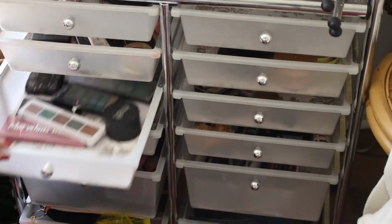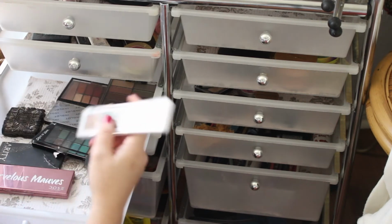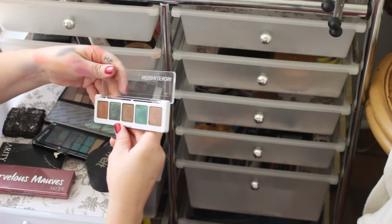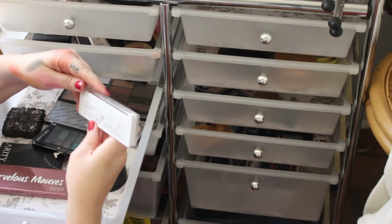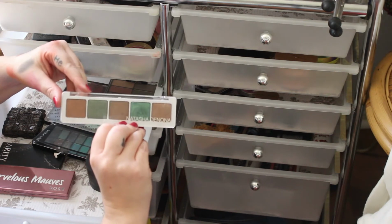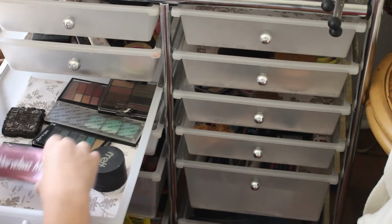Right, these actually should go in my small palettes drawer, so we're gonna put these in here eventually. I'm gonna keep this Natasha Denona for now and see if I can get it to work a little bit better for me. I do love bronzes and I do love greens, so we'll see. I didn't have the best time with it the first couple go rounds, but we'll keep that for now, like I said.